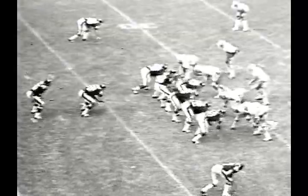2nd down and 4 for the Giants on the Houston 32. Ben Clements this time, maybe a yard. Tackled by number 19, Willie Alexander again.